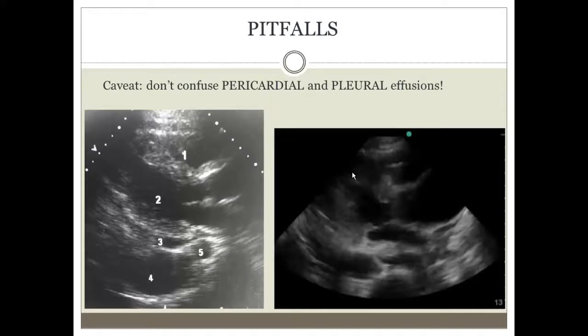So let's talk about some of the pitfalls. One caveat is don't confuse pericardial and pleural effusions. On the schematic on the left, we'll identify anatomy first. Here's the RVOT, here's the left ventricle, here's the left atrium, the aorta, and the inferolateral wall, also called the posterior wall. Here's the epicardium, and here is the pericardium. So there's some fluid between the epicardium and the pericardium, and that is a small pericardial effusion.